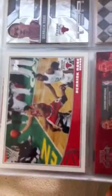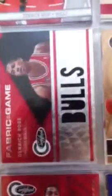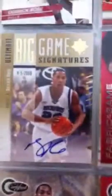$9.99. Regular Topps. Court Kings number 299. Totally gold number 25. Quad jersey number 299. Big game signatures number 275, I think.